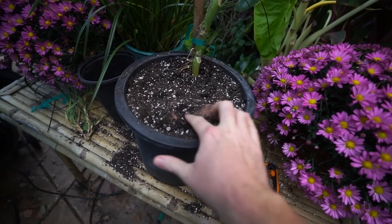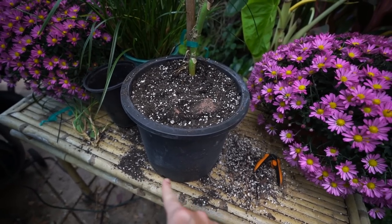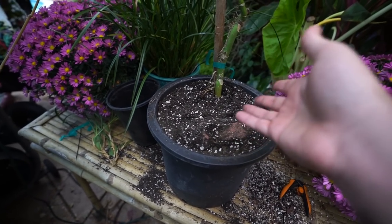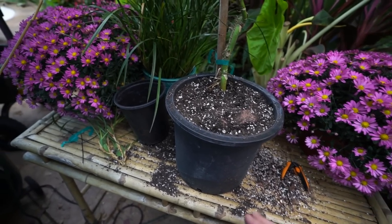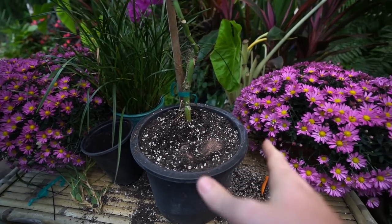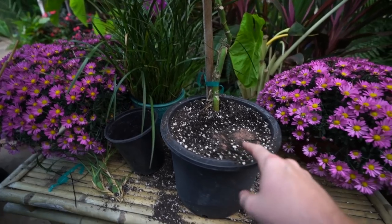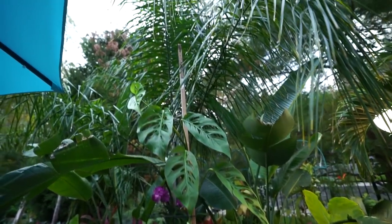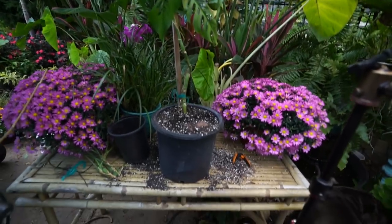The only thing about this brick, I really probably should have taken a chisel and split that in half so it could lay on the bottom, because that could cause moisture issues, with certain areas drying out faster than others. I don't think that's going to be a problem, especially with this coco-based soil, the coconut-based soil. The way it dries is usually pretty even and consistent. That could be an issue. I don't know. I'll keep an eye on it and make sure to water it the way I need to in order to keep it proper and healthy.